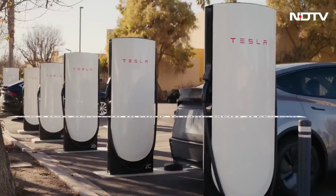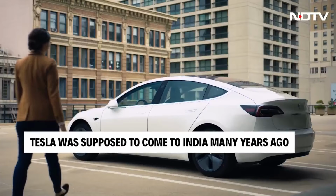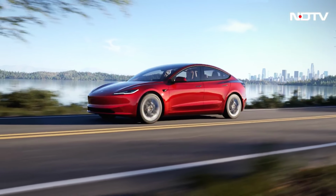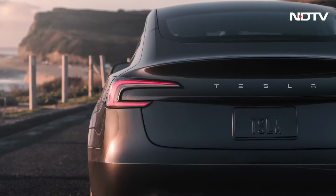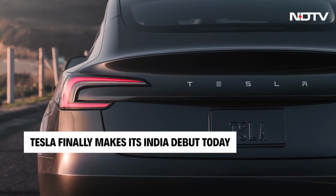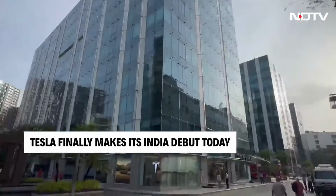Tesla was supposed to come to India years ago, in 2016 actually, when it started taking pre-bookings for the Model 3. But the company never set foot in India until now. Yes, the American EV company, one of the biggest and the most popular four-wheeler brands in the world, is now set to make its India debut.